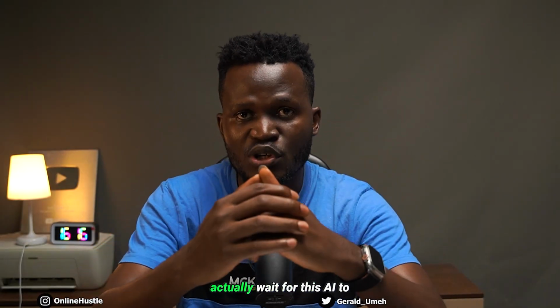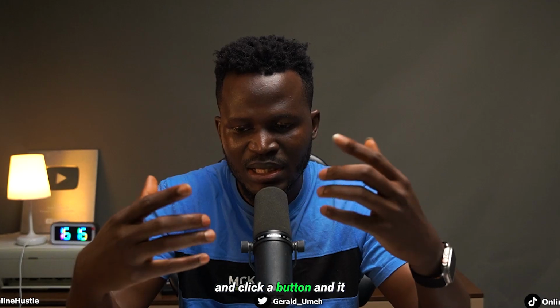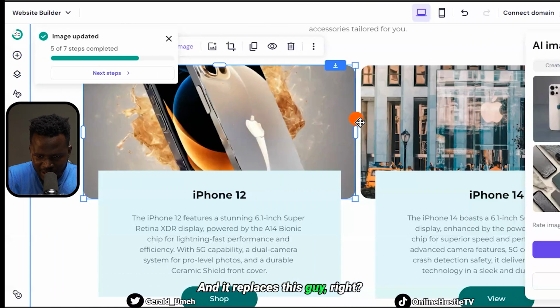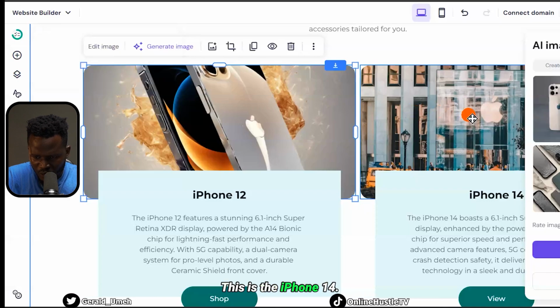So this is the point where we actually wait for this AI to do the job for us. You see, we just point and click a button and it does everything for us, easy peasy. So this is awesome. So I'm going to click on this, right, and it replaces this guy, right? So let's do the same thing for this one as well, right? This is the iPhone 14.